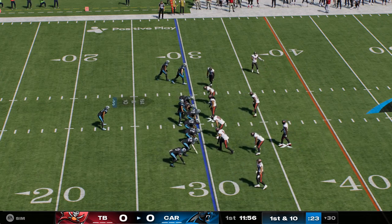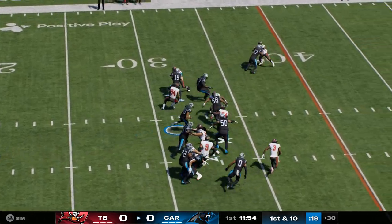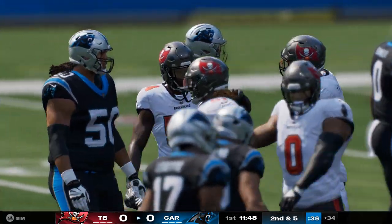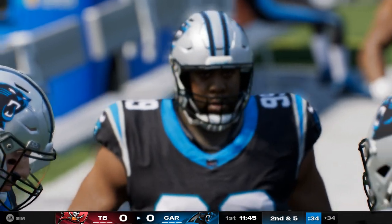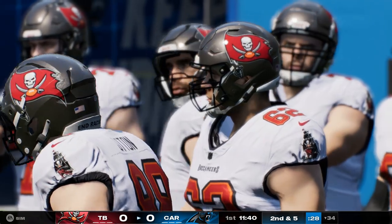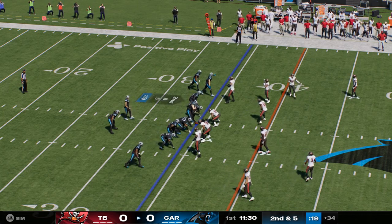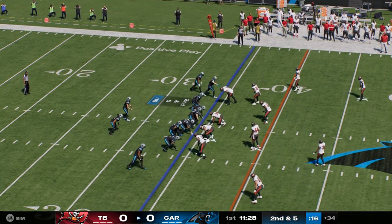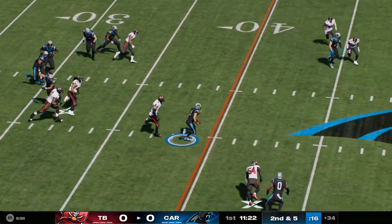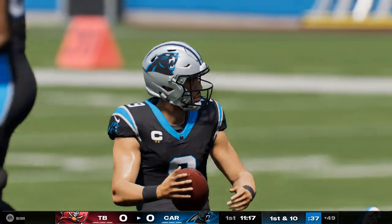Here's 1st and 10. They'll run here. The former Canadian track star, Chuba Hubbard, will take it, and he'll get about 5. They'll break the huddle. It's 2nd and 5. Out of a shotgun, Young. Now he'll run. He'll be brought down just shy of midfield.